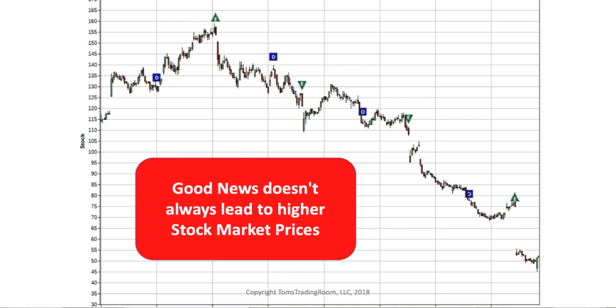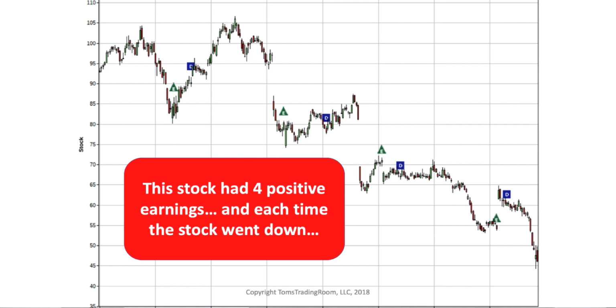Good news doesn't always lead to higher stock market prices. Here's an example of a stock that had 4 positive earnings in the past, and yet the stock still went down. So how do we make it more profitable? How do we get on the side where the few are profitable?